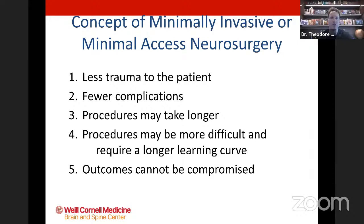So let's talk a little bit about the concept of minimally invasive, or more appropriately, minimal access neurosurgery, because there's nothing minimally invasive about it. It's just using a shorter and smaller port for access. It's less trauma to the patient. There are fewer complications. Procedures may take longer because they're technically difficult to do. You have a very small working area. The learning curve may be longer.